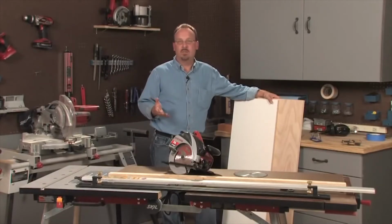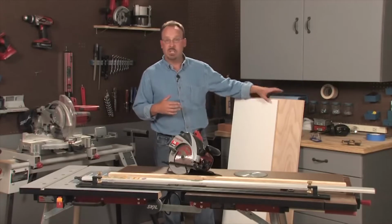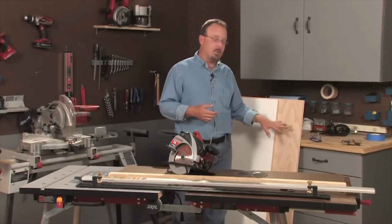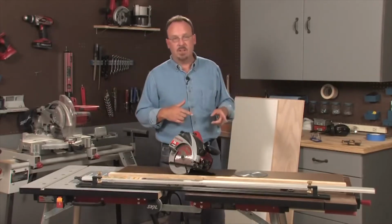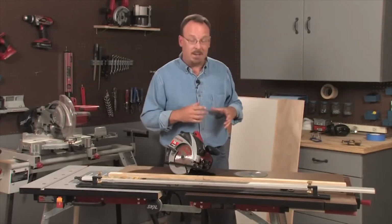More than just cutting rough lumber to length, your circular saw is also a valuable tool anytime you're working with sheet goods like this melamine shelf or this oak plywood. And I've got a couple things I want to show you to help you get real good results when you're doing that. The first thing I want to talk about is the blade.